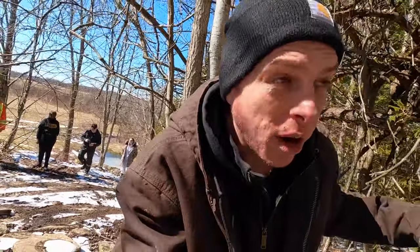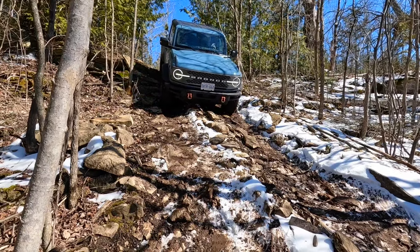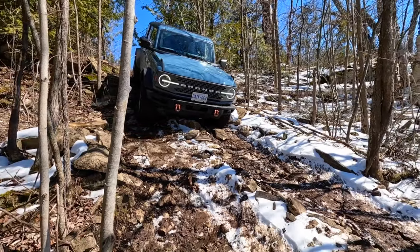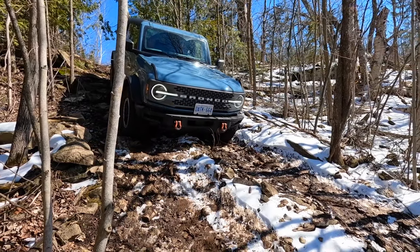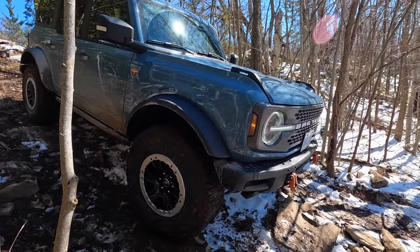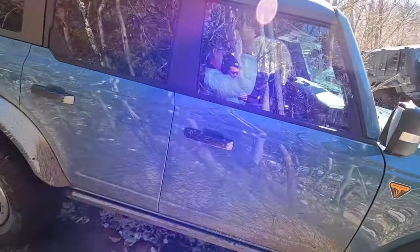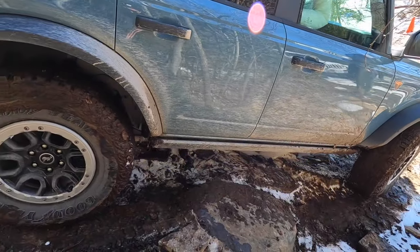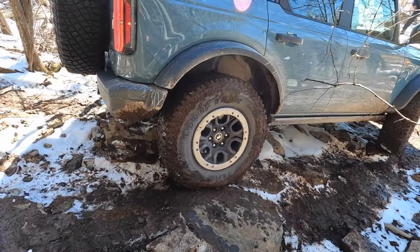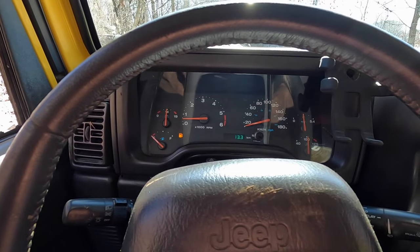I think we got most of the snow off when we went, but a guy's coming down in his brand new Bronco. So yeah, let's see how that goes. And the Jeep started up.